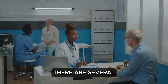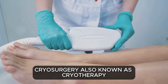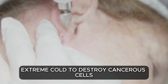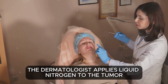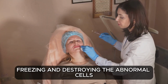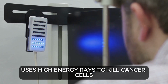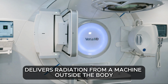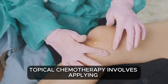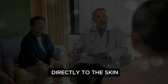In addition to surgery, there are several non-surgical treatment options available for skin cancer. Cryosurgery, also known as cryotherapy, is a procedure that uses extreme cold to destroy cancerous cells. During cryosurgery, the dermatologist applies liquid nitrogen to the tumor, freezing and destroying the abnormal cells. Radiation therapy uses high-energy rays to kill cancer cells. External beam radiation therapy delivers radiation from a machine outside the body, targeting the tumor with precise beams. Topical chemotherapy involves applying anti-cancer medications directly to the skin.